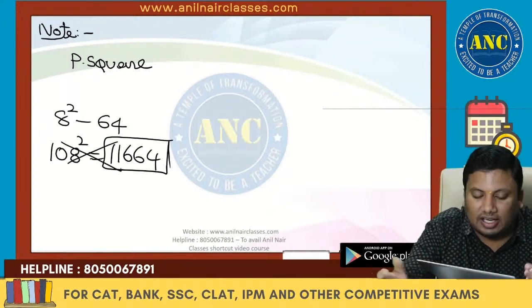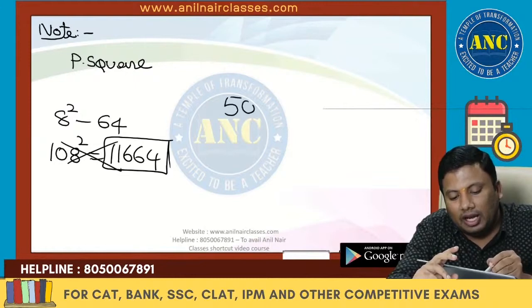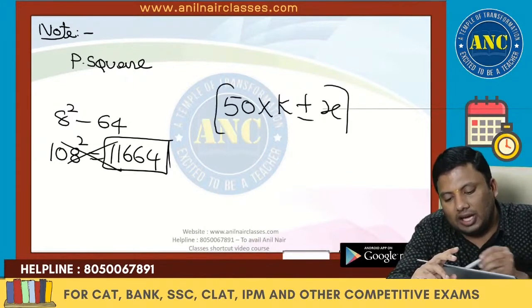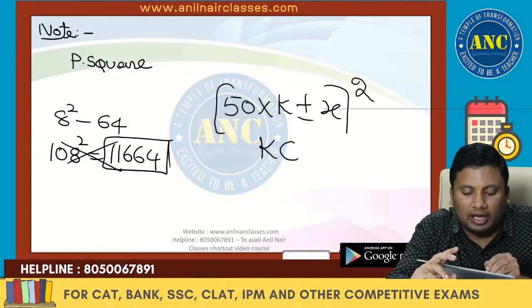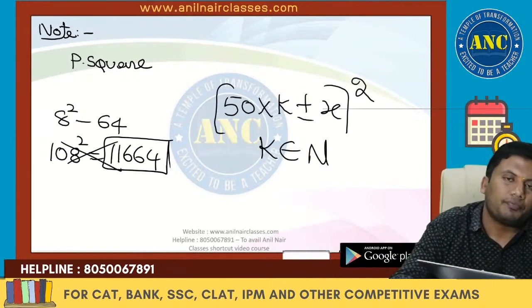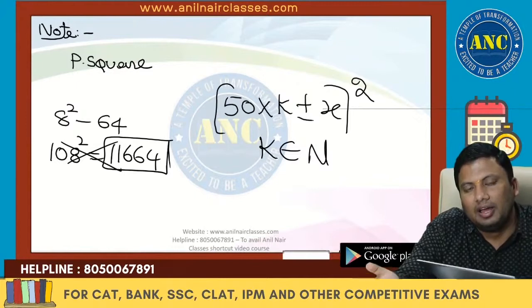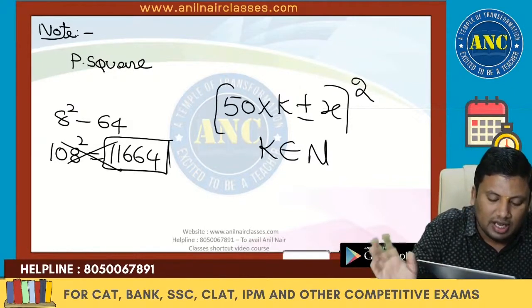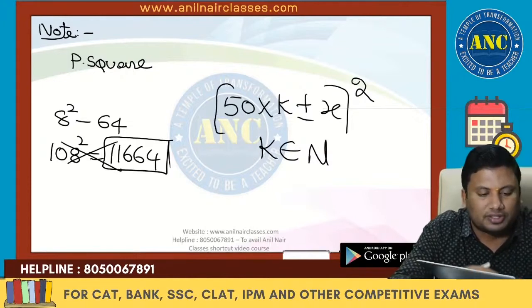108, I cancelled it. It will work for any multiple of 50: 50 into k plus or minus x whole square, where k is a natural number. 50 plus x, 50 minus x. 100 plus x, 100 minus x. 150 plus x, 150 minus x.